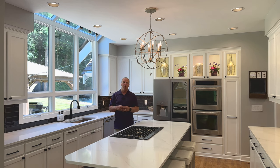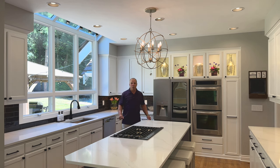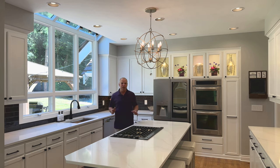Everything inside of this home has been remodeled. Check out this beautiful kitchen, quartz countertops, nice cabinetry, double oven, decor range. All the bathrooms have been updated. Every space in this home is lovingly remodeled and cared for.